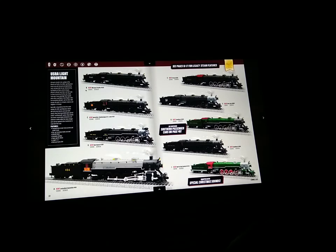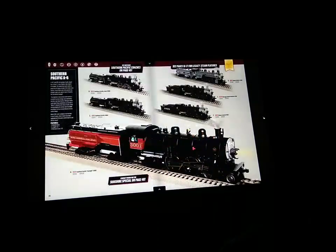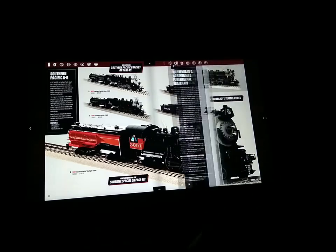They have the USRA Mountain Mikados. They have Frisco, Southern, Sioux Line, Southern, Norfolk Central, Louisville and Nashville, New Haven, Nashville and Chattanooga and St. Louis, Missouri Pacific, Southern Pacific A6. They have Southern Pacific Daylight, Southern Pacific, Illinois Central, Indian Pacific, and Chicago Northwestern.